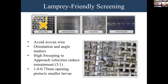There has been a little bit of work done on this, largely by folks at the USGS Hunt Lab. So, what we do know on the screening side of things, summarized here, is that if you're working on screening projects, and you in any way can avoid woven wire, do so, because that's the worst. All the other material options are better, especially perforated plate, provided that the holes are down to that 1 to 3/4 size that's feasible for your project.